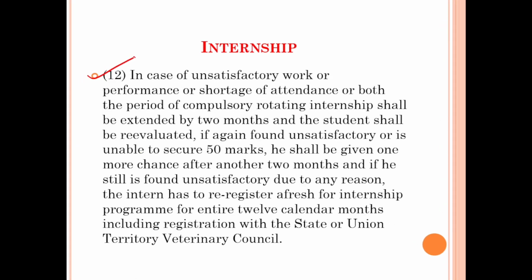After that, in the case of unsatisfactory work or performance or shortage of attendance or both, the period of the compulsory rotating internship shall be extended by 2 months, and the student shall be re-evaluated. If again found unsatisfactory or unable to secure 50 marks, he or she shall be given one more chance after another 2 months, and if he or she is still found unsatisfactory due to any reasons, the intern has to re-register afresh for the internship program for the entire 12 months period, including the registration with the state or the union territory veterinary council.